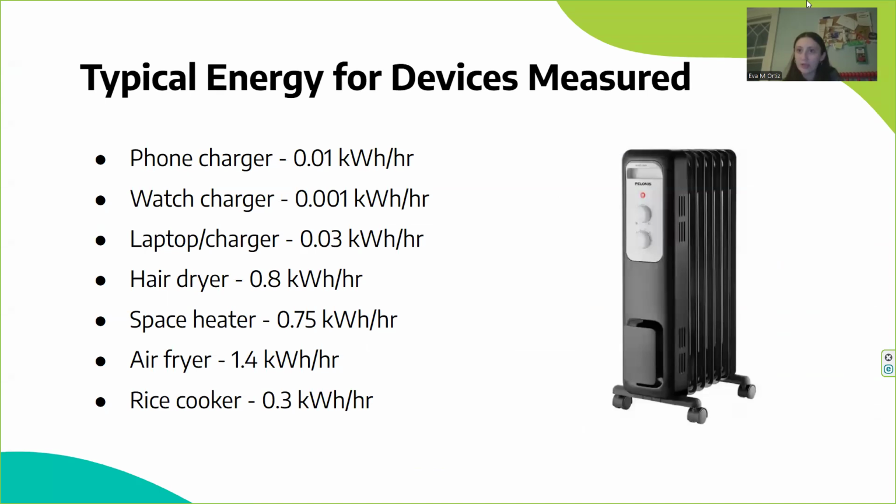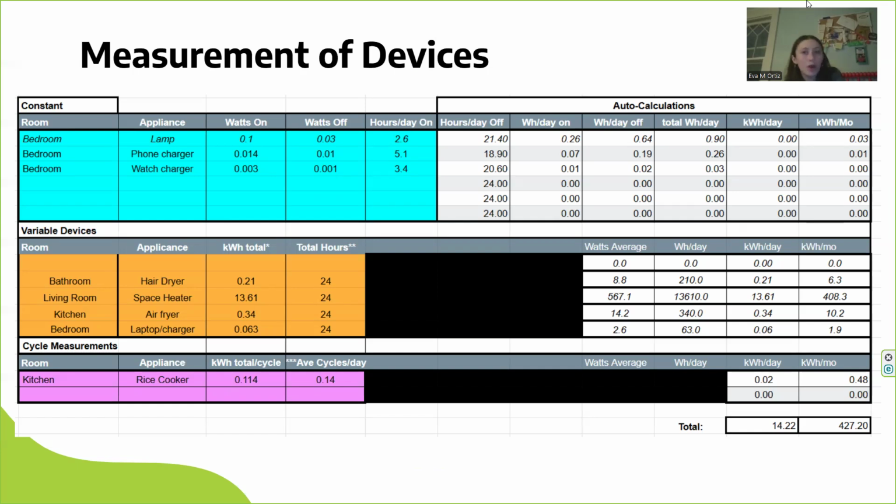Overall, these fared pretty similar to the typical energy used per device. A phone charger typically uses 0.01 kilowatt hours and mine used 0.014, and the watch charger typically uses 0.001 and mine was 0.003. For some of them they varied a little, but for the most part they were all pretty similar. As for the total energy use, mine was 427 per month. That seems pretty reasonable given most of these are high heat devices, and given it's still kind of cold, heating is the largest energy use in Minnesota homes. So it fares pretty similar.